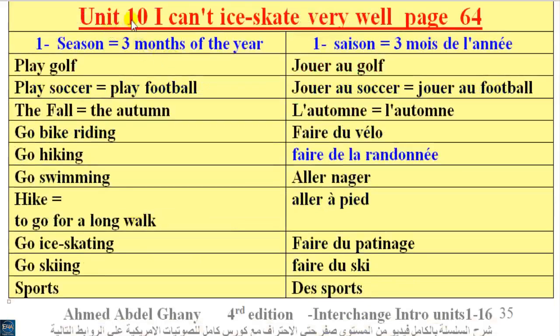Unit 10. Unité 10. I skate very well. Exercise 1. Le vocabulaire d'exercice numéro 1. Season, 3 months of the year. Play golf, play soccer, play football. The fall, the autumn, the N is silent. Also, an American would say autumn with T soft D.